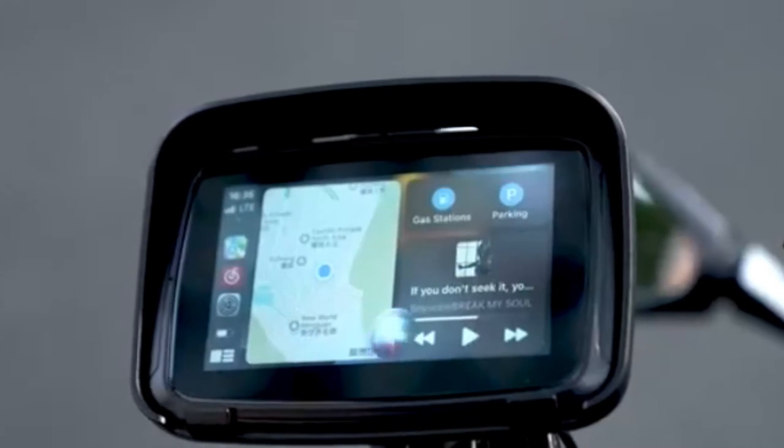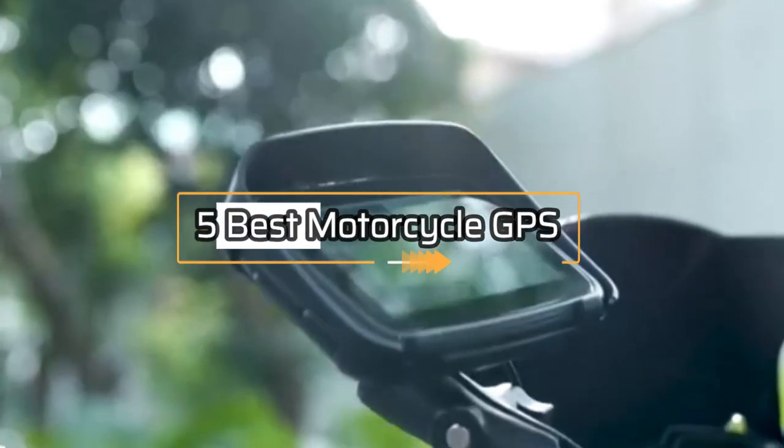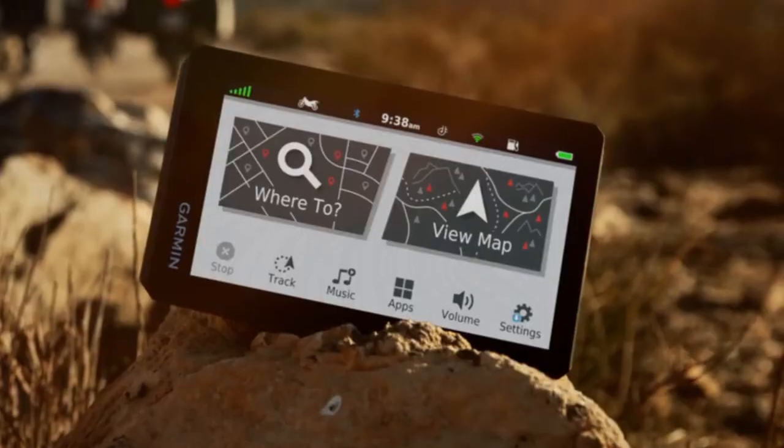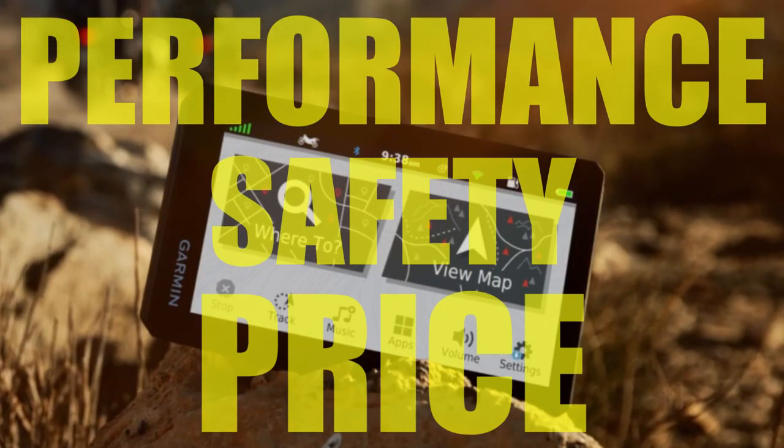Hey everyone! In this video, we will look at the 5 best motorcycle GPS in 2023. We've compiled this list based on performance, safety, and price.